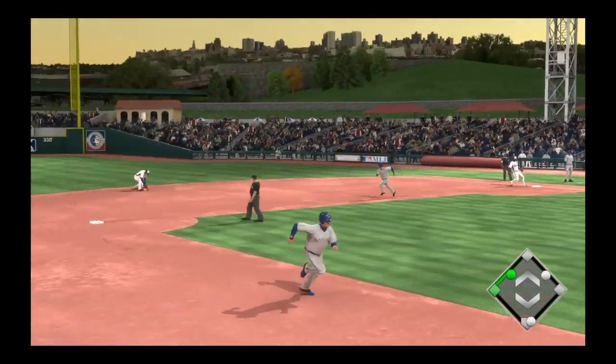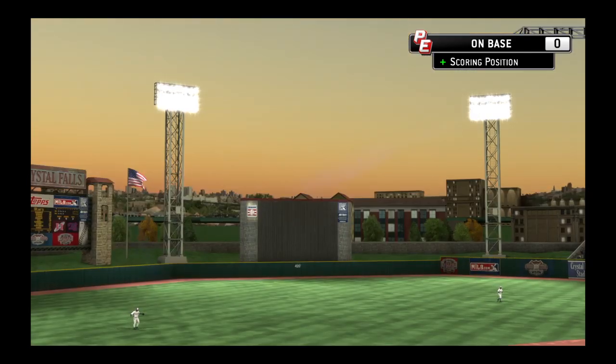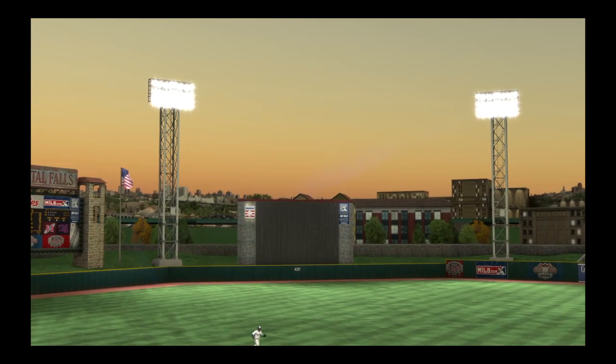On the ground is second. Oh, and he can't come up with it. But the recovery throw will be in time to first. A good job that time of not giving up on the play, and the inning is over.